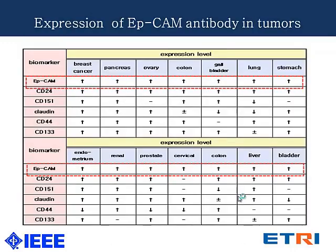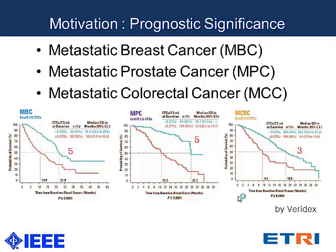This data shows that EpCAM is an antibody marker on circulating tumor cells. This antibody expression is increased in very different kinds of tumors: breast cancer, ovary, colon, and others. Nowadays the EpCAM antibody is very important, indicating the count of circulating tumor cells. It is a good prognostic indicator, with significance for CTCs. The first is breast cancer, the second is prostate cancer, and the third is colorectal cancer.